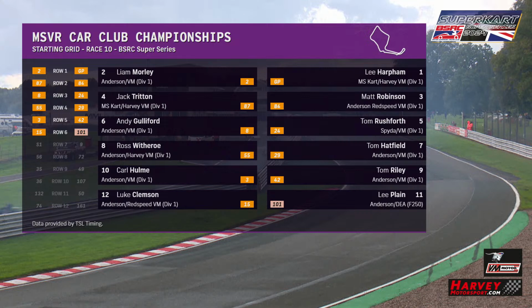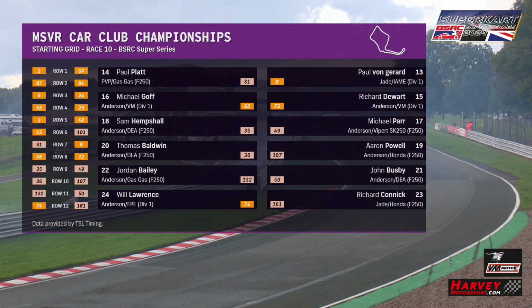But the championship that's keeping everybody's attention at the moment is the Mono Championship. Drop scores will be starting to come into play in this race, but to keep it simple at the moment, Paul Platt on 336 leads Lee Plain by 7 points coming into this race.